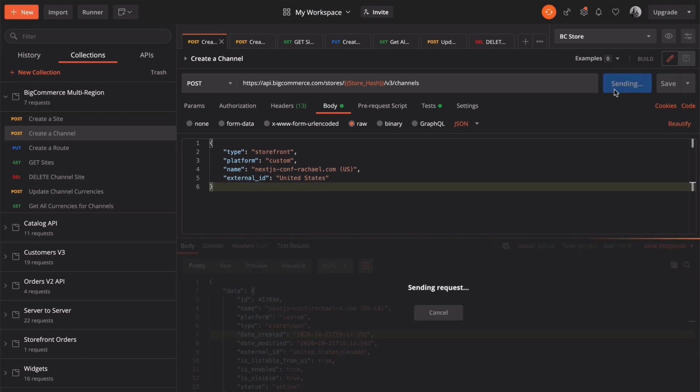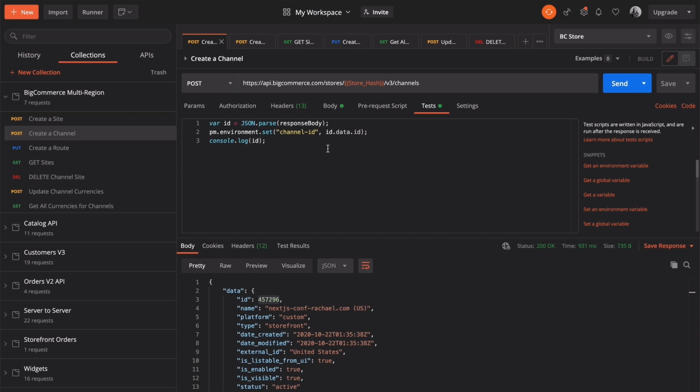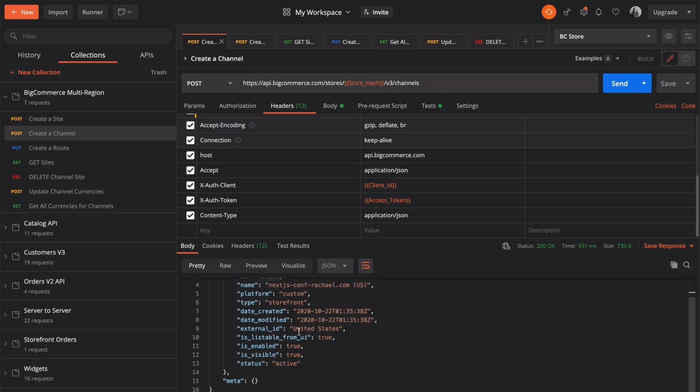So if I send this, I will see that I get back that channel with this channel ID. And I'm actually using a test script to save that channel ID to an environment variable, so I don't have to configure that into the next call. Love Postman for that. And I don't believe there's anything else you need to know here, so that's it. This is a basic channel, and this is what you get back from it.